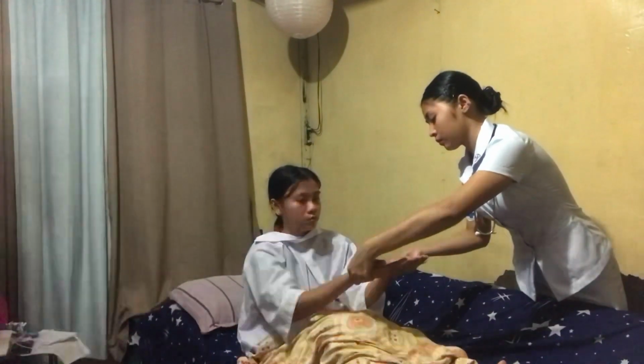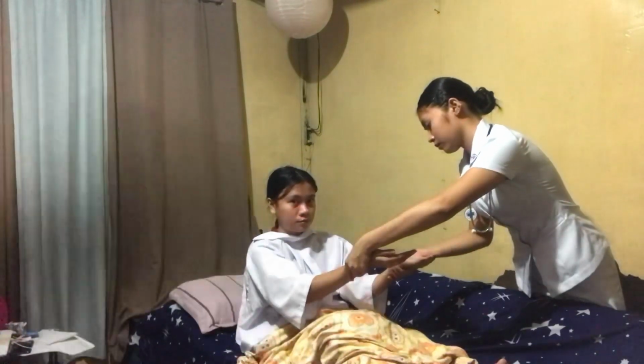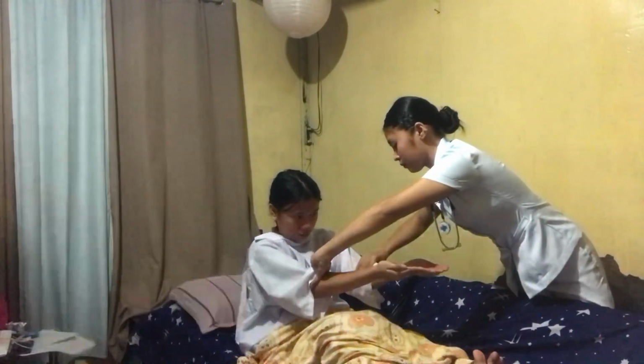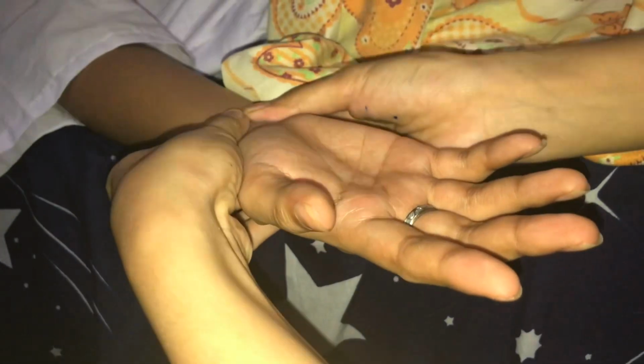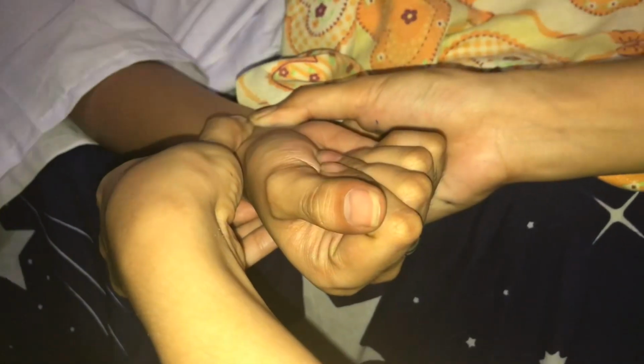Now palpate for the radial pulse, ulnar, and brachial individually and bilaterally. Now perform the Allen test. Ma'am, please squeeze and open. Please squeeze it again. Open and squeeze it again. Okay, thank you. Repeat the preceding procedure on the other side.